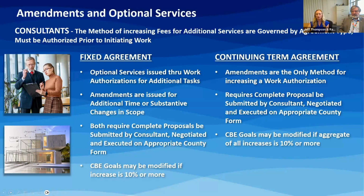For continuing term agreements, additional scope is issued through an amendment to the work authorization. The process requires a complete proposal submitted from the consultant as well. We negotiate and execute it on a work authorization. The CBE goals may be modified if the aggregate of all increases is 10% or more.